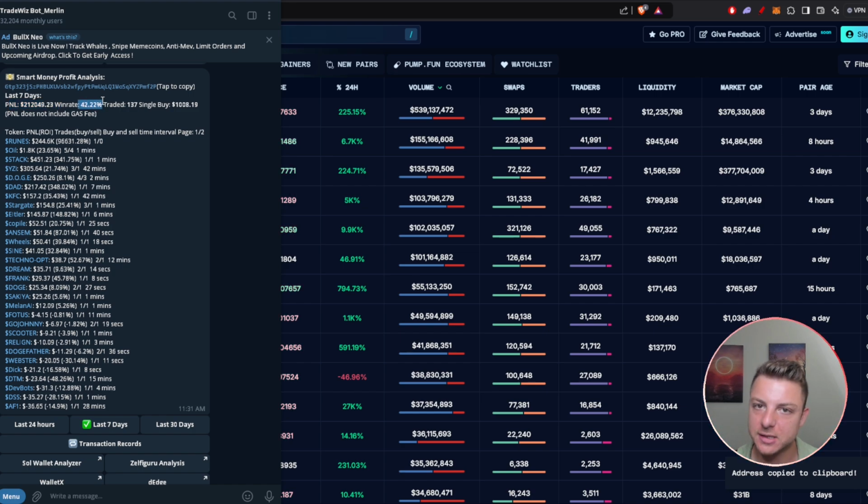Win rate is close to 50%, which is what I'm looking for. Traded a really solid amount of times in the last 7 days, roughly 10 to 20 trades a day. And also his single buy amount is perfect at that $1,000. Now we can actually go through and deep dive into every single one of these traders' trades.